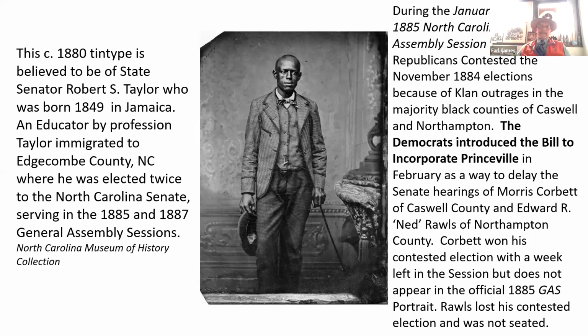And so a second contested election took place for another elected Black Republican named Nad Rawls, who this time was able to beat his contestant and in fact have a Senate hearing in Raleigh in the Capitol about the Ku Klux Klan burning the election ballots in Northampton County, where he was from. And so because of lack of evidence, because the ballots were burned and there was no evidence that he was in fact elected, he was not seated during the 1884-85 General Assembly session record. So there was a lot of election chicanery, Ku Klux Klan trickery that took place of this election that kind of set the stage for some interesting things to happen.